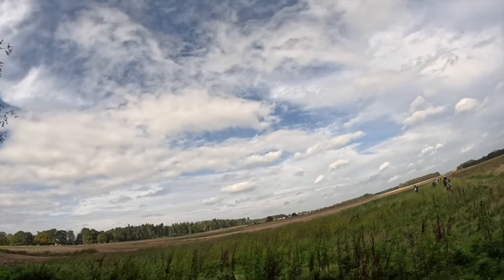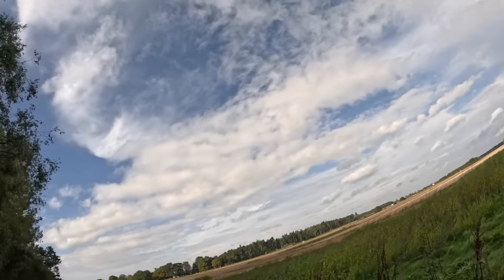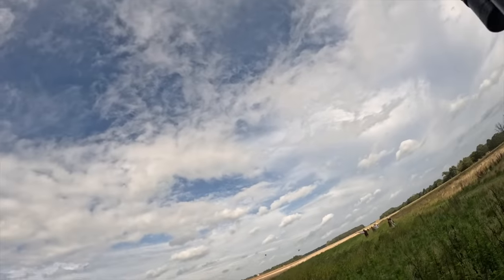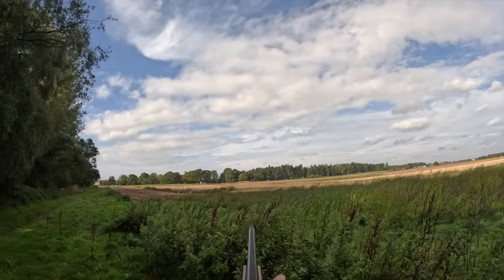Carried on walking and towards the end I had a little crosser in front, because what's really strange is you're shooting out in front real low, which normally you'd never ever do, but obviously in this sort of environment you are literally clear all in front, you shoot forward and that is what you're doing basically.